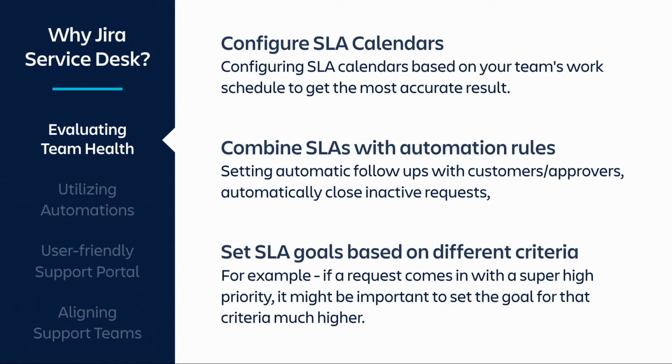With all of that in mind, some SLAs that we've configured for our teams include time to resolution, for making sure that requests are handled in a timely manner; time to first response, to make sure we're getting someone on a request as soon as possible; and time to first assignment, to make sure we're managing our queue of incoming requests quickly and efficiently.